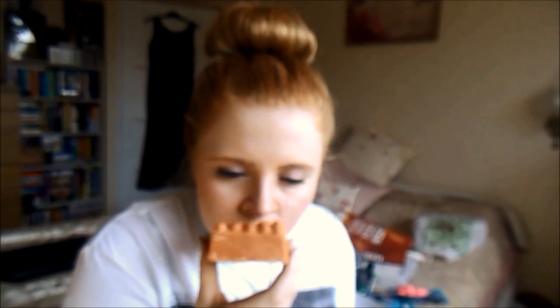I love the scent. It's so hard to describe. It's herbally and a bit earthy, but quite sweet as well. It's got patchouli in it, which is probably why I like it, because I love anything with patchouli in it.